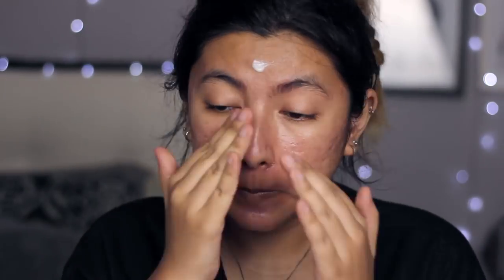But I believe it contains alcohol, so if your skin is very sensitive to alcohol or if you have dry skin, I suggest getting away from this one and getting another sunscreen that will work for you. But whatever sunscreen you prefer, as long as you always put on sunscreen every single morning, then that's already great, because this is the most important step in your morning skincare routine.